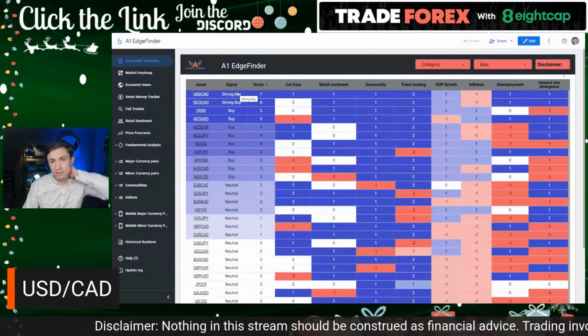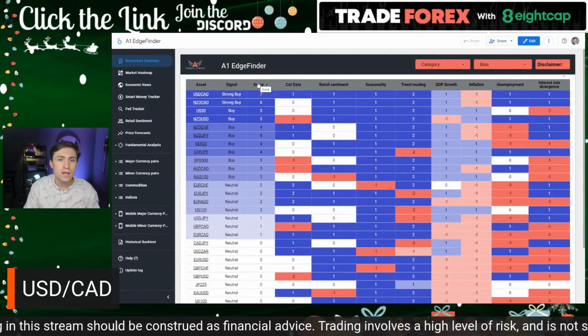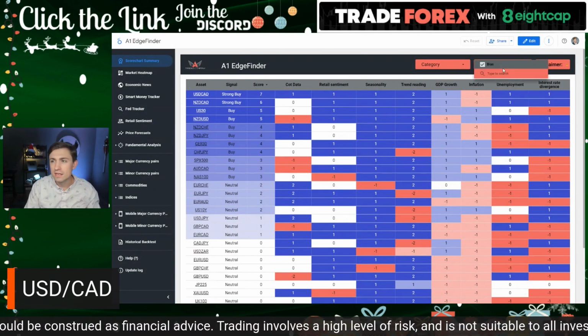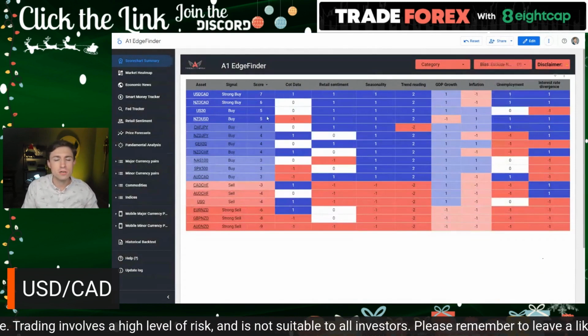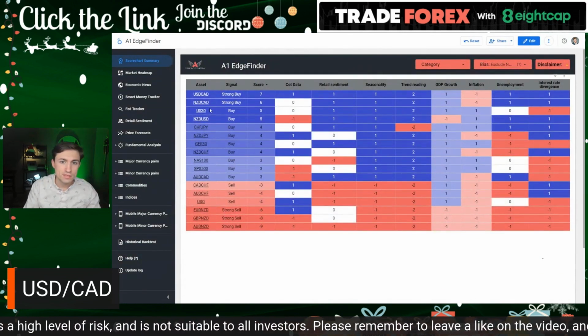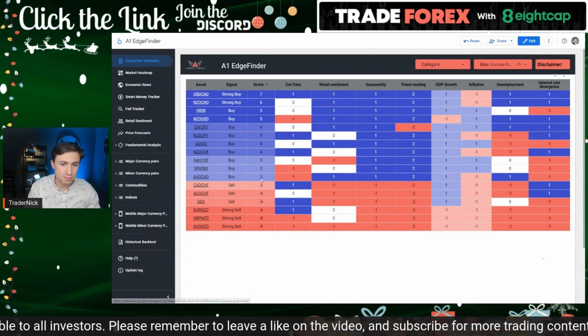Let's now take a look. Dollar CAD is considered a strong buy on the Edge Finder right now, which is interesting. Though the problem is, again, like I said, it hasn't given us a pullback yet to take advantage of. Let's take neutral out of the picture here and talk about our watch list for the day. US 30 possible buys, S&P 500 and NASDAQ also possible buys.